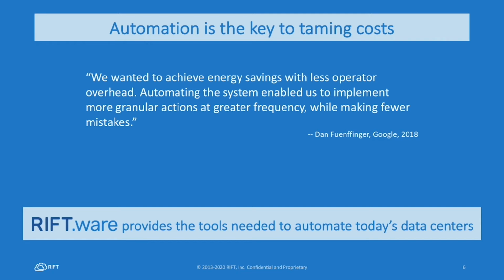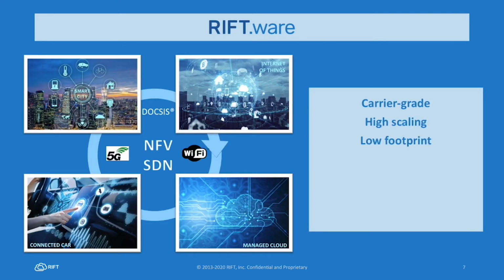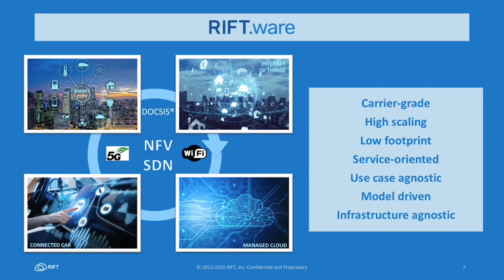At Rift, we have created the Riftware Automation Suite for exactly this purpose. Riftware is the industry's first multi-standards carrier-grade automation solution designed specifically for service providers. It is pound for pound the highest scaling automation solution with the lowest footprint.